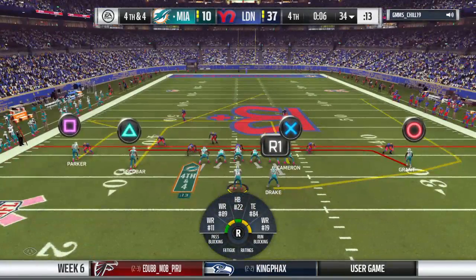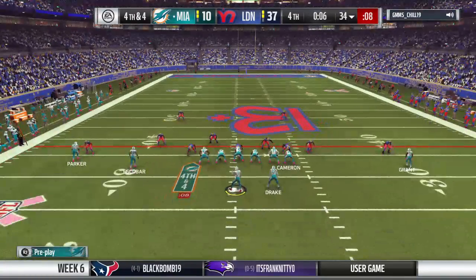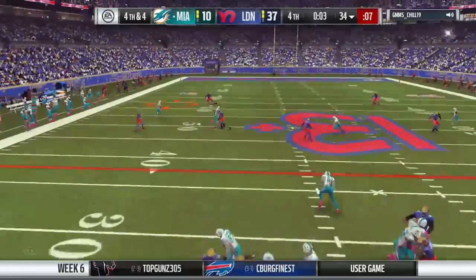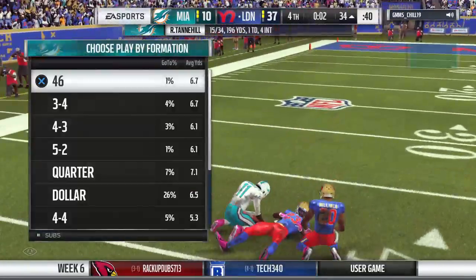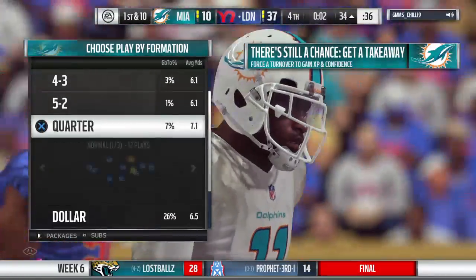Set 380. 380. Ace. Zebra. And on the outside, they're playing press coverage. Here's Tannehill. And that is incomplete. 2 seconds left on the clock. And they're not able to convert on 4th down.